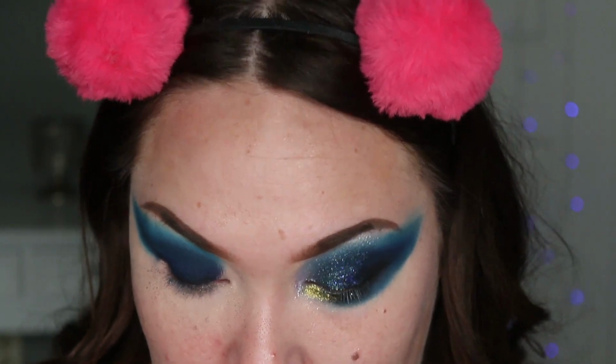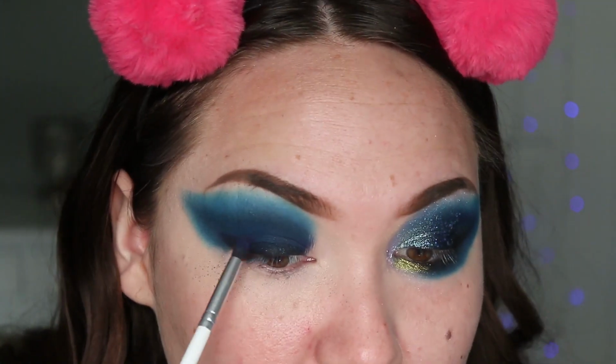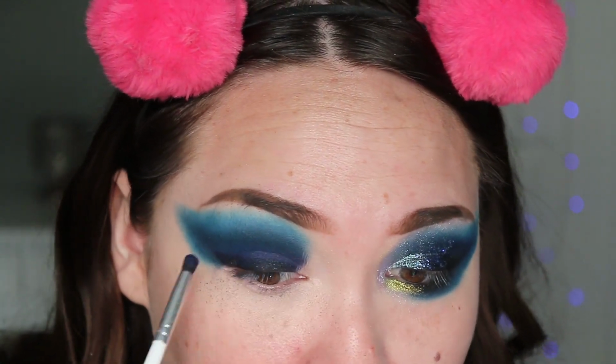Once you get your basic shape down, your shadows all pretty much blended, this is when you're going to want to go back in with those same shadows and just redefine everything. I say that every time. So I'm just going to do this super quick.